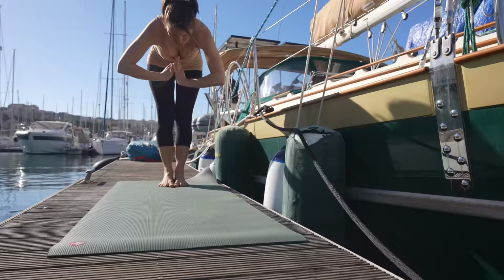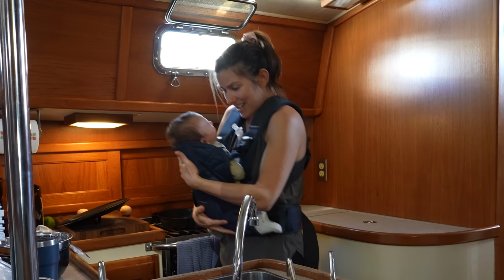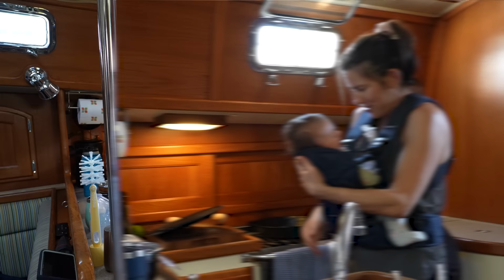I actually did yoga on the dock today. I've tried to just put Issa in the baby carrier while I do chores, but it doesn't always work out that well. This is not that bad. It's not that bad. You don't like that carrier, do you? I'm gonna throw in a load of laundry on my own boat. So, I don't know. It's feeling like a good start to the day.